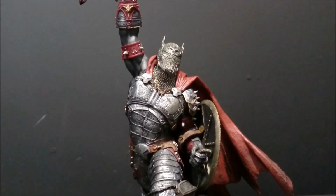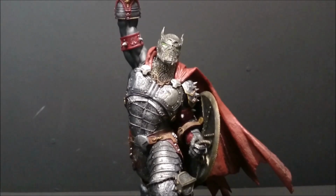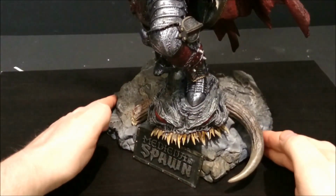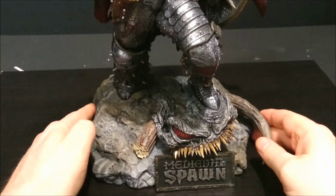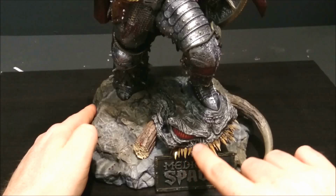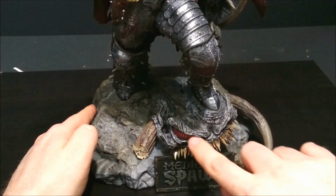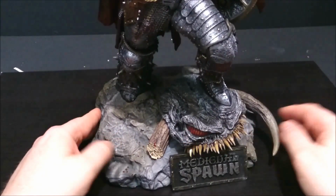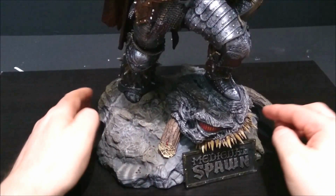I'm going to try to zoom in and get some details, but if not, I'd suggest you go and find some pictures of it or some detailed shots of it, because the details that are on there are fantastic. So we've got Medieval Spawn, as I said. On the base, this is the Violator's head. We've got the Medieval Spawn plaque on the front. All these teeth, all individually painted, all individually put in. Really nicely done. We've got the Violator's fly eyes, them segmented eyes. Drops of blood here. Amazing paintwork.